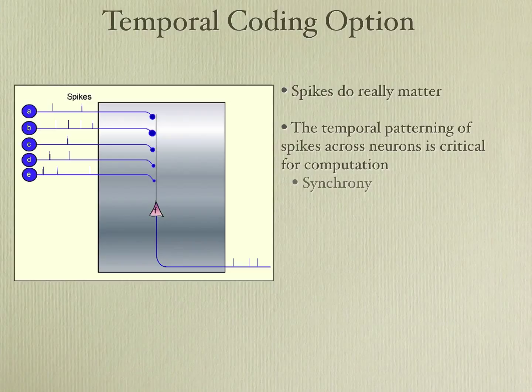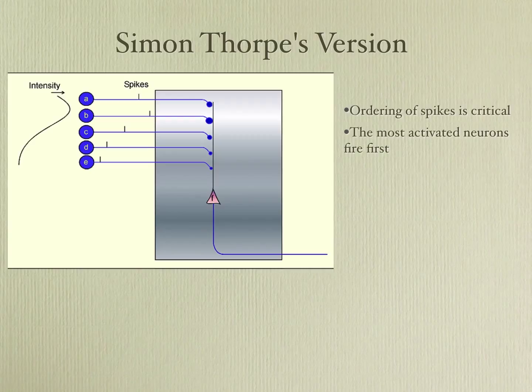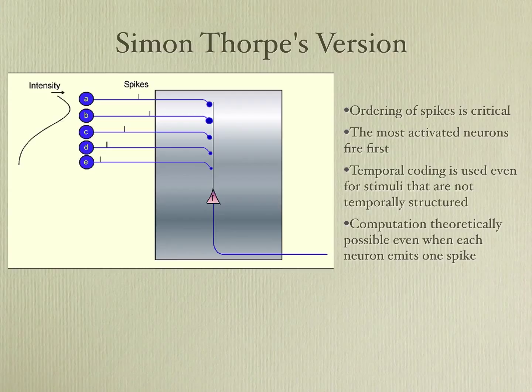And then there's my alternative, where even with one spike per neuron, you can get a huge amount of data from looking at the ordering of the spikes. This particular intensity profile, you can read out by looking at just which neurons fire first, because the most activated neurons will tend to fire first. So temporal coding can be used even for stimuli which are not temporally structured. If you flash an image on the retina, even if it has no motion or anything, you're going to turn it into a very rich wave of spikes. That means you can do computation even when each neuron only emits one spike. In this case, the firing rate is one spike for all neurons. If you were using rate coding, there's nothing you can learn.